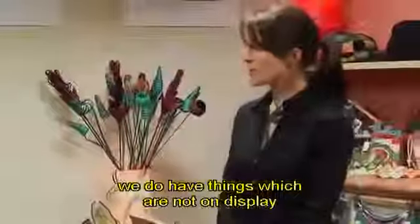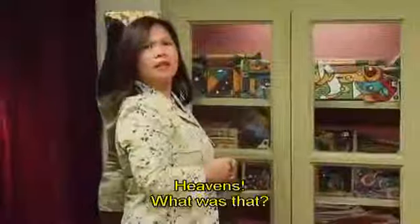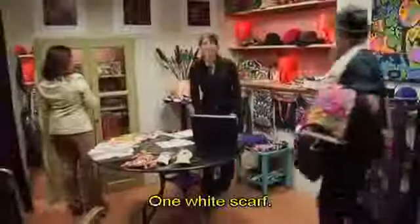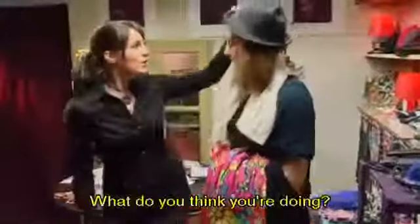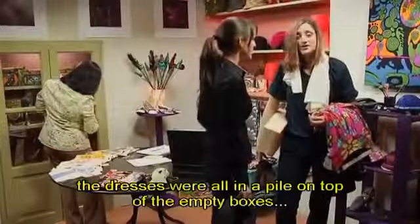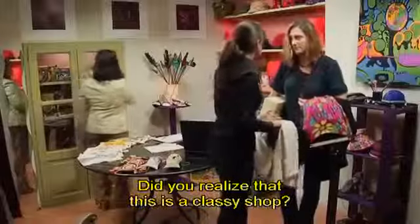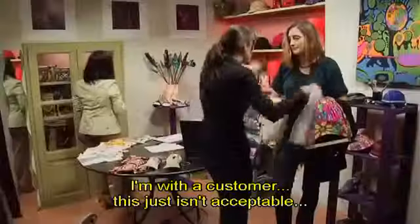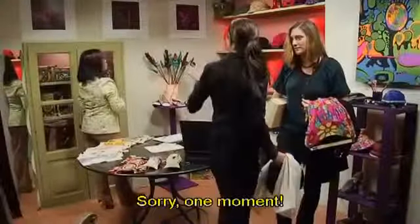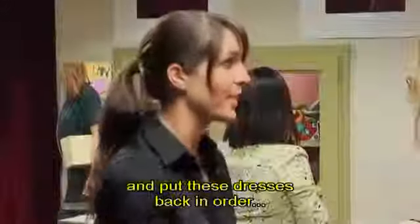We do have things which are not on display, so if you can't find what you're looking for, then... Thank you. Heavens, what was that? 1 white scarf. Excuse me one moment. What do you think you're doing? I'm fine, thank you for asking. What? We haven't got any more hangers. The dresses were all in a pile on top of the empty boxes, and I couldn't find the white scarves. Are you crazy? Where do you think you are? At the market? Did you realize that this is a classy shop? I'm with a customer. This just isn't acceptable. Sorry, one moment. Now, go back and clean up the mess and put these dresses back in order.